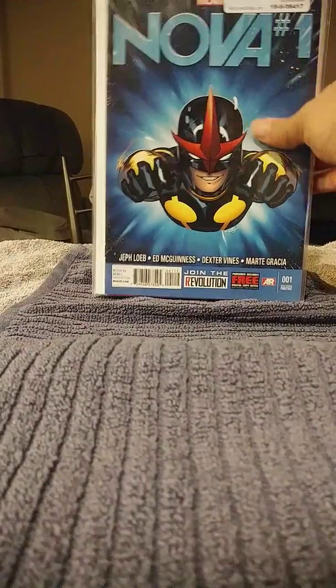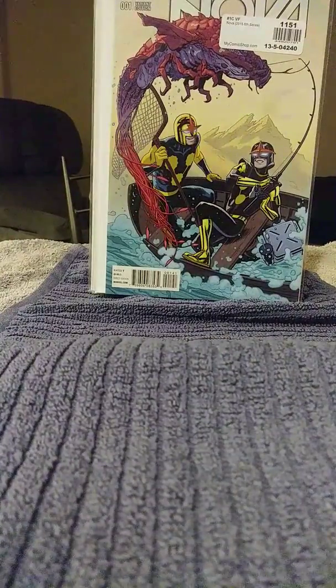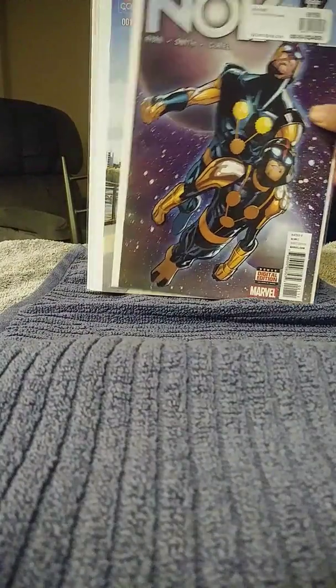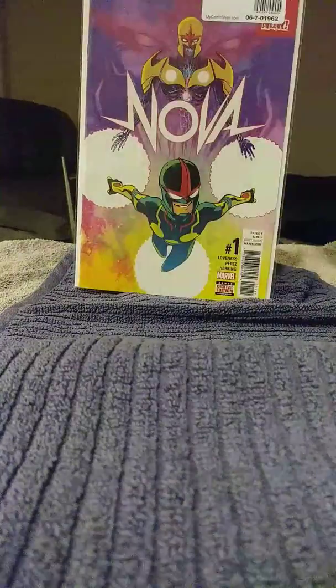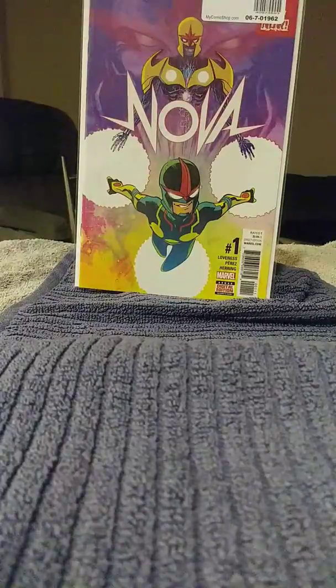I like the little Sam Elliott. I like Sam Elliott's helmet better than the blue. So I just grabbed a couple of those. This was a 1 in 25, I think. This was the regular cover. I think this was both of them together, Richard Rider, Sam Elliott. Cosplay was 1 in 25. 2 of those. And just this is from the 5th series of the 2016. I think it's the 5th series.